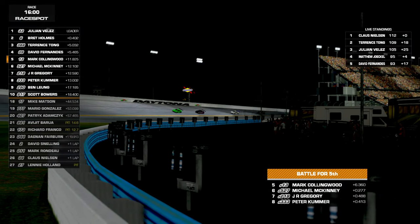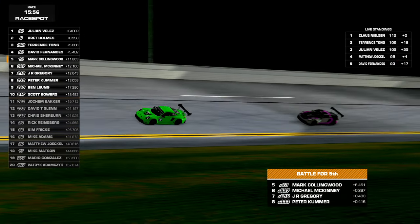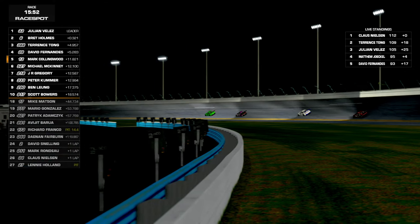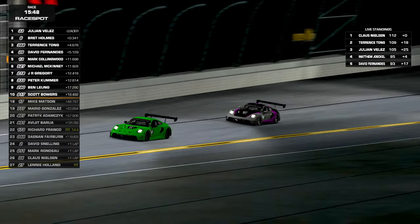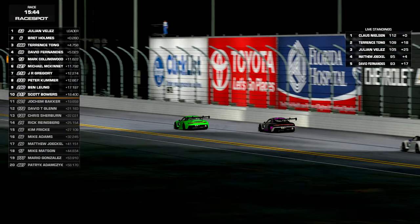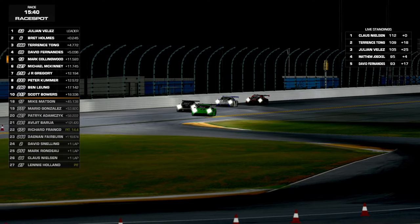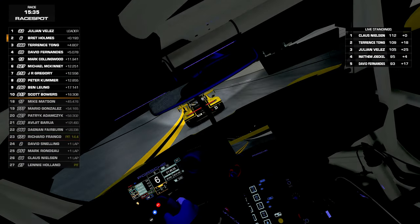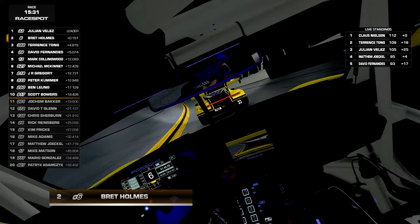Meanwhile, this is the battle that just never ends, but Collingwood is still doing such a fantastic job playing defense. He's definitely had to play defense out there, holding off the hard-charging Michael McKenney, who's tried to attack a couple of times. He's once again going to cover the inside down into the Lamar chicane. That's going to make for a slow entry, but all you need is the exit. And the exit is nailed. He manages to keep up the pace.